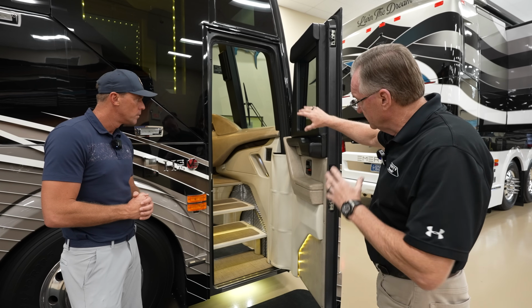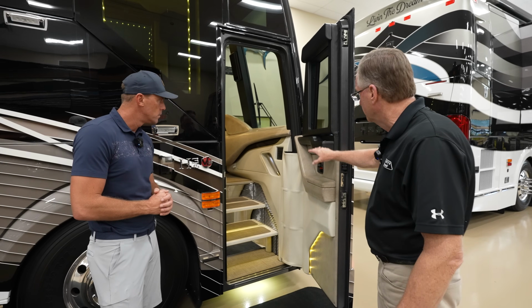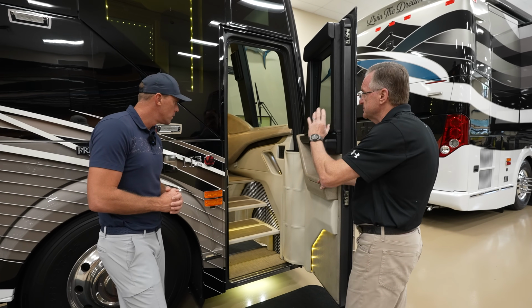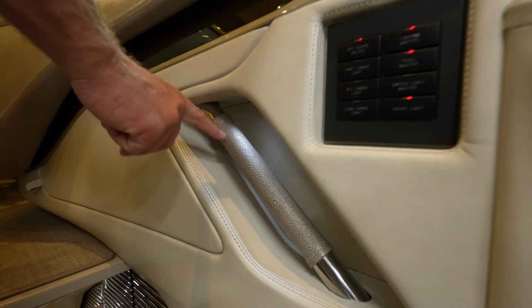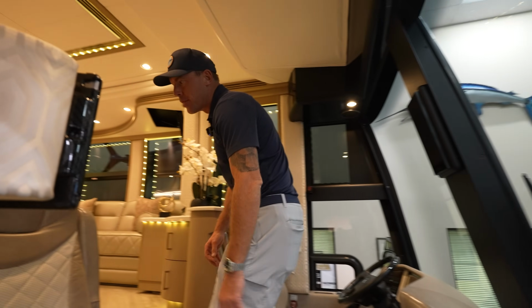So all the detail work that you see in here is all done in-house. The hinge cover for the door, all the other little intricate pieces that you see, the stitching, the covers, everything is done by us. Is this like a stingray material? Yeah. Or even the little details like the grab handle as we walk into the coach is finished out in that stingray material that matches the dash here. Just over the top with the luxury.